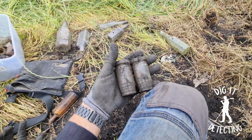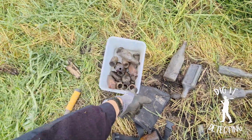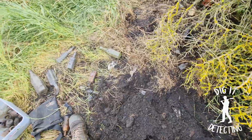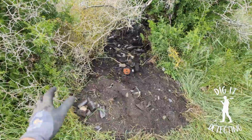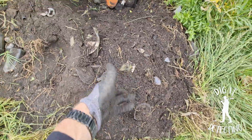I've found about a dozen now, I think. That's 2, 3, 4, 5, 6, 7, 8, 9. I reckon if we keep going, we'll get about 20 of them today. Just out of interest, we might do a tally up at the end and see how many we've got. Right, so that got out of hand pretty quick then, didn't it? We're going to have to fill all this back in now. That's all right, that's okay.